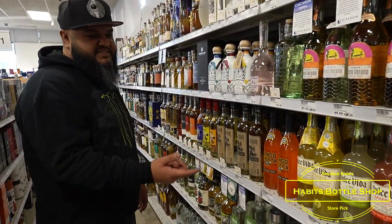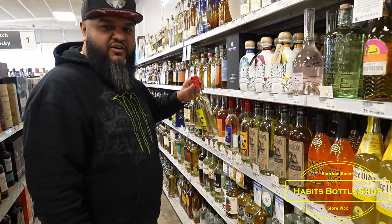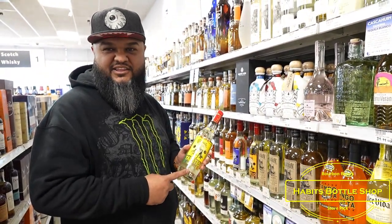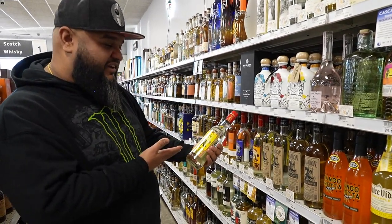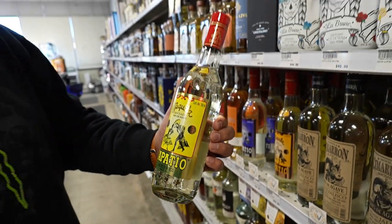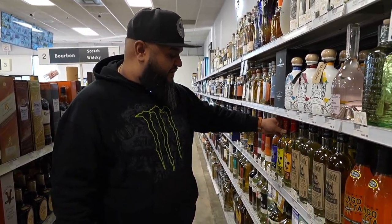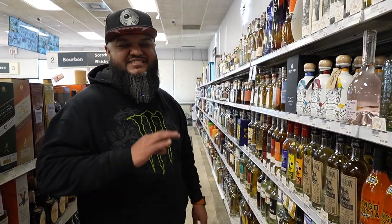Again, sometimes they say, do not judge the book by its cover. This is called Tapatio. No, it is not owned by the hot sauce company. This is Tapatio. It's out of Mexico. They don't spend too much money on expensive bottles or labeling, but it's a very, very highly rated tequila. Anything you pick from there, their Blanco, Reposado, or Añejo, is excellent.